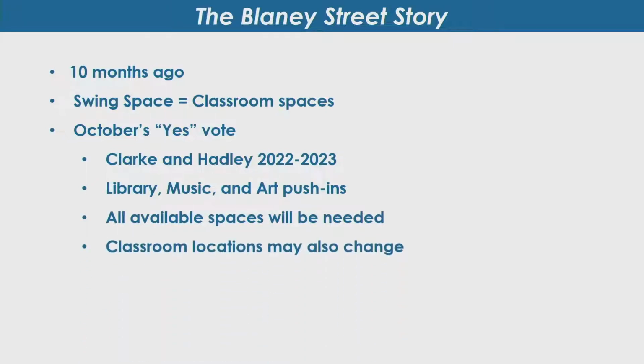All the available spaces were needed, and some classroom locations may be changed. One of the things that bothers me personally is that we have kindergartens in the basement at Hadley that typically flood because of the water table. And so this is an opportunity for us to really change some things around. I don't like the expression, but I feel like it's very appropriate that everybody's going to feel a little bit of pain. And in talking with my principals today, I said, I know it's going to be awful for 2 years, but there's a pot of gold at the end of the rainbow, and we all have to keep that in sight.